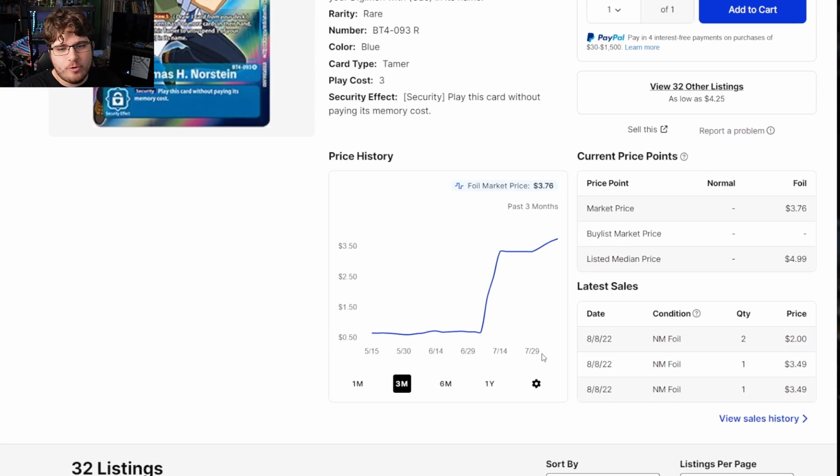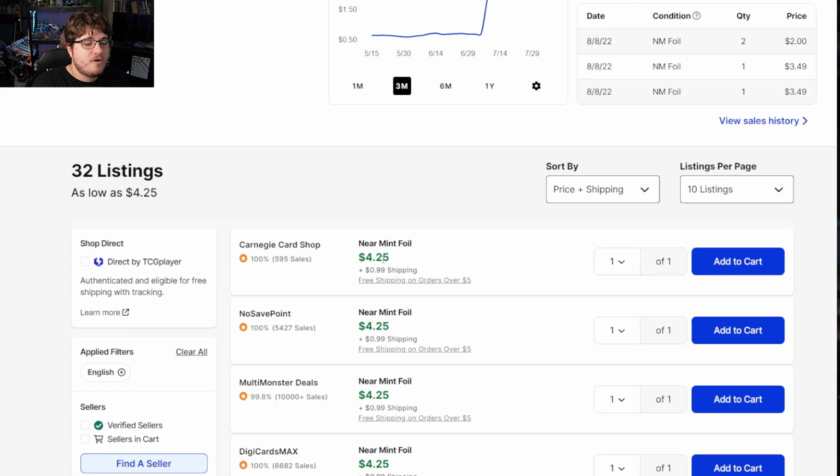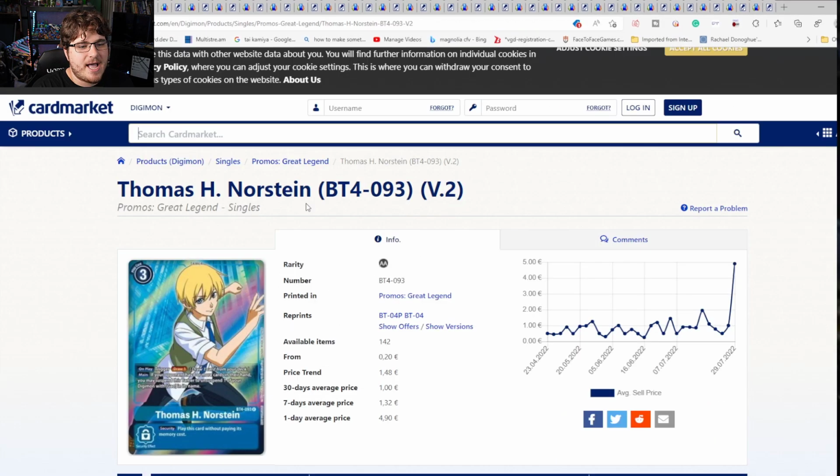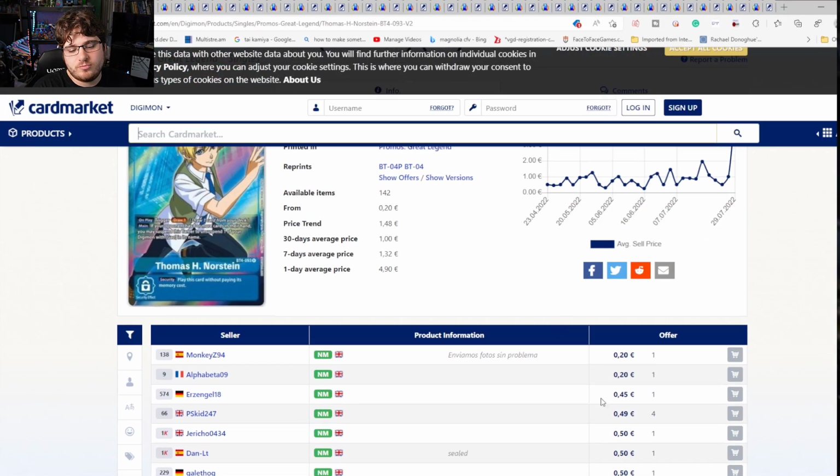It is being bought out at this point. We're at the $4.25 mark. I wouldn't be surprised if this reaches another $20 card, just because it is Gaiomon support and it's an older card out of print. That's just one thing. It's another card to chase down. Looking at 20 euro cents, about 20 cents.